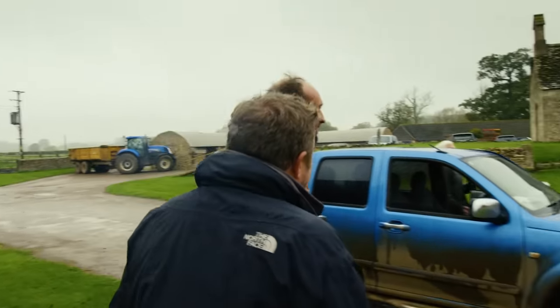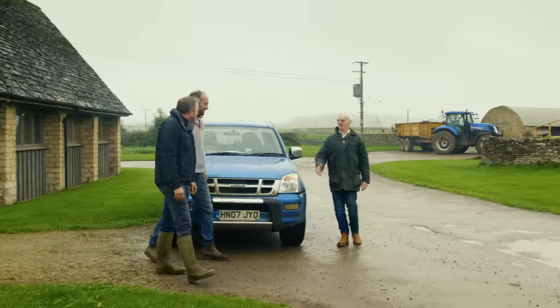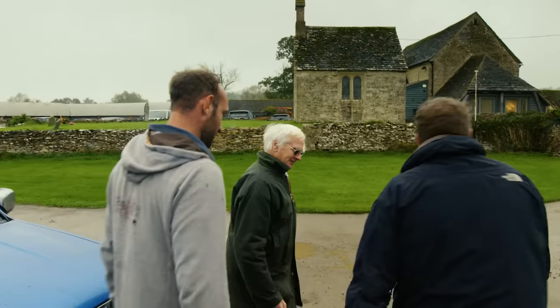Farmer Tom has come to help his friend get some cows in. Look, Les is here too. Yes, thank you. Come on, let's go and feed the cows.